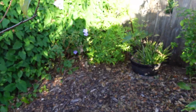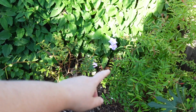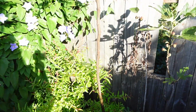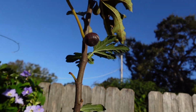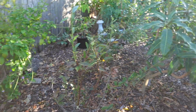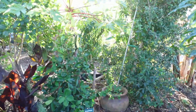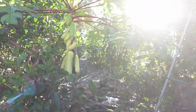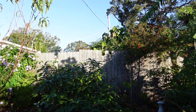And then back here we have more blueberries, our pomegranate. This is our fig. I get like a fig a day. It's pretty cool. More blueberries. Oh, something I missed in that back corner. Don't want to keep going left to right.